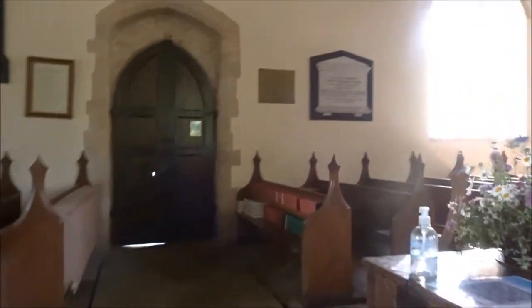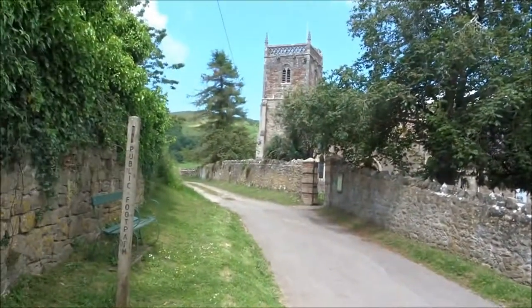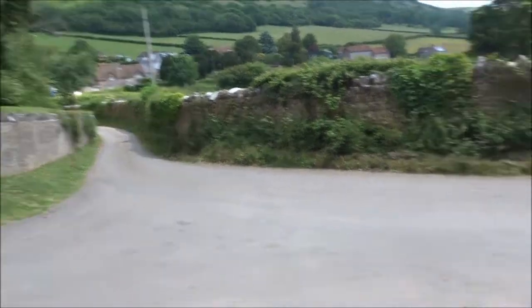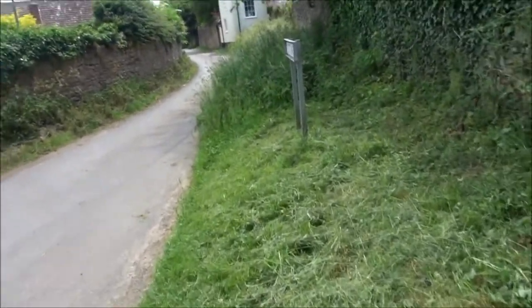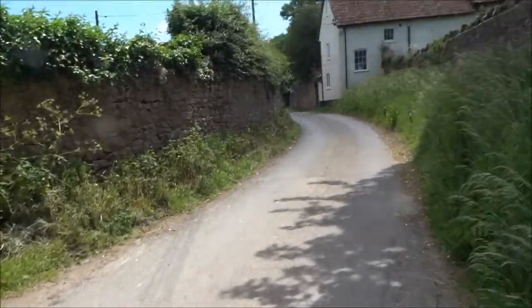Right, I'm going to turn off again and take some more images. Over and out. Right, I'm leaving the little church, St Andrew's, now. Had a little picnic. Came up that way earlier, Church Lane. Now I'm going back to Butts Batch. I've been here before, but I can never quite remember the turning, but I'll probably recognise it when I get to it.